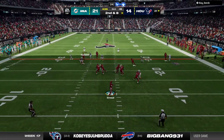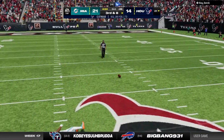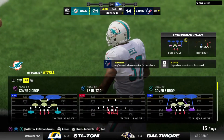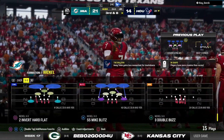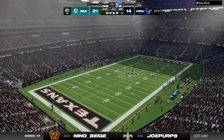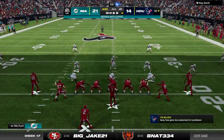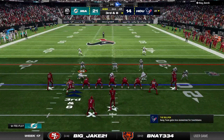The second down throw now from Stroud. And it's knocked away and incomplete. But when the running game's not working, sometimes you just got to take a few more chances down the field. That's a good effort, but it winds up incomplete. So the failure to connect on second down, that leaves them staring up here at a 3rd and 8.